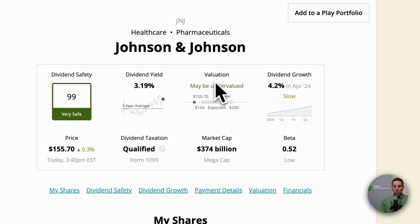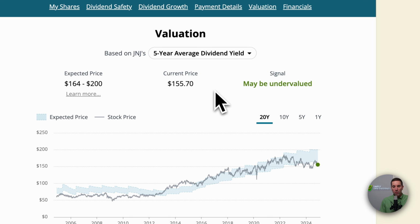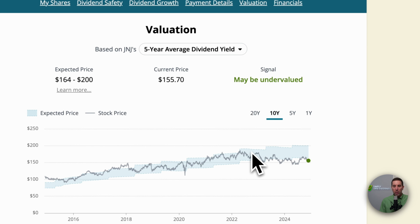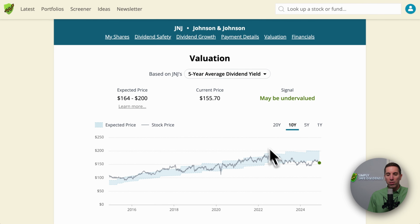Now, the valuation tool. Clicking in here, what you're seeing is a chart going back 20 years showing Johnson & Johnson's share price represented by this gray line, and this blue band is the price you would expect Johnson & Johnson to trade at if shares traded 10% above or below the stock's 5-year average dividend yield.